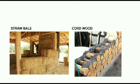Some places use cordwood, small round wooden panels that we can use in place of brick. Cement is used as mortar for joining, and this cordwood arrangement is also there for insulation purposes.